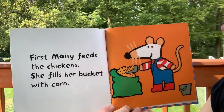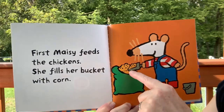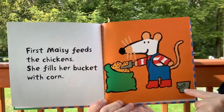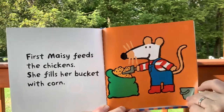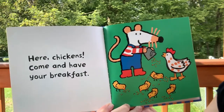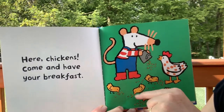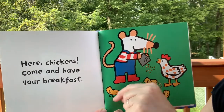First, Maisie feeds the chickens. She fills her bucket with corn. So there she is scooping the corn out, and she's going to put it in her bucket. Here, chickens, come and have your breakfast. Look, Maisie's dumping the corn on the ground, and the chickens are pecking it off the ground.